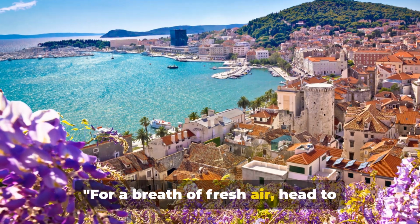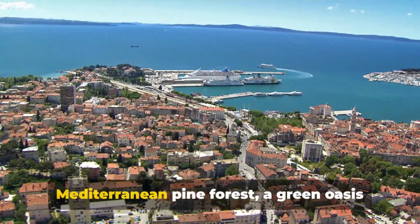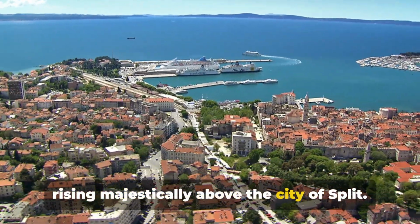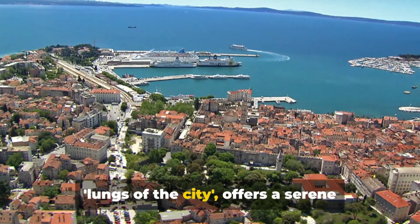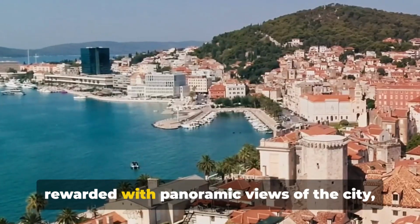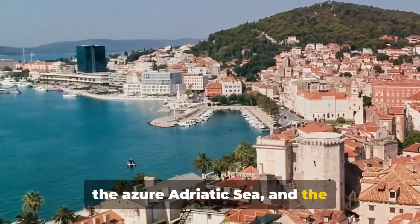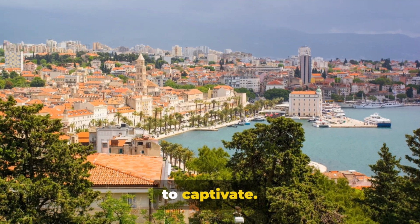For a breath of fresh air, head to Marjan Hill. Here you'll find yourself amid dense Mediterranean pine forest, a green oasis rising majestically above the city of Split. This hill, often referred to as the lungs of the city, offers a serene escape from the bustling city life. As you ascend the hill, you'll be rewarded with panoramic views of the city, the azure Adriatic Sea, and the surrounding islands. It's an enchanting sight that never fails to captivate.